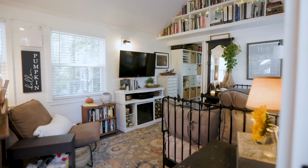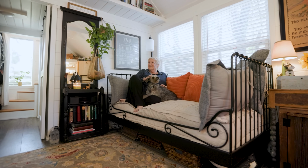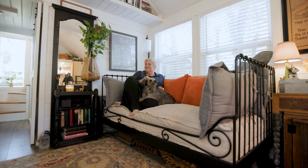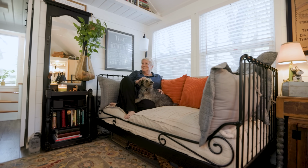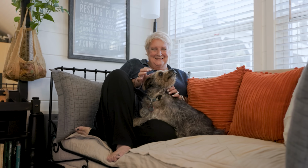And I just like the way this room feels. So often I'll be sitting here just looking at my tiny house, and I can't believe that I'm here. Like, it was on paper, and now I'm living in it. And it's just pretty amazing.